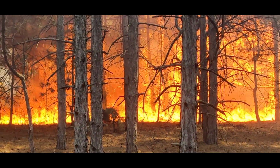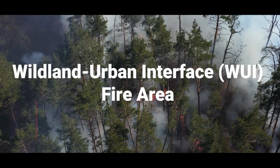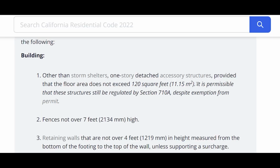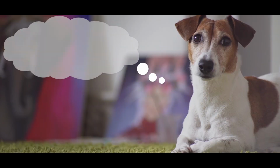If you are in an area prone to wildfires, known as wildland urban interface fire areas, the code now grants building departments the authority to request a building permit for structures that would typically be exempt.